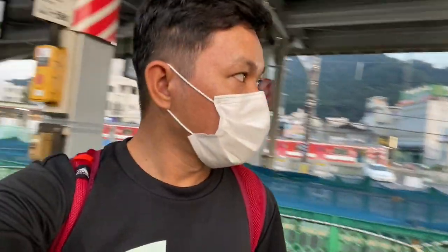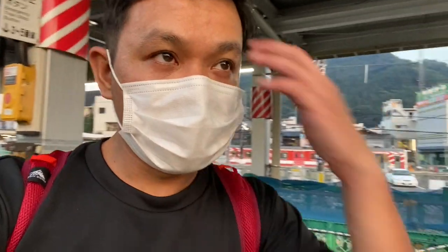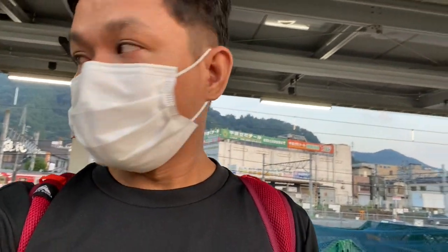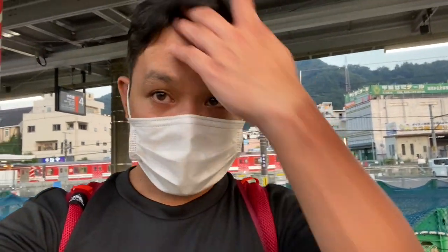So I'm done with my cycling adventure. I went back to the hostel, cleaned myself, took a bath, and it's good. And I'm already here at Otsuki Station. I will be riding the train going to Tachikawa, and from there I'll be taking the train to my local station.